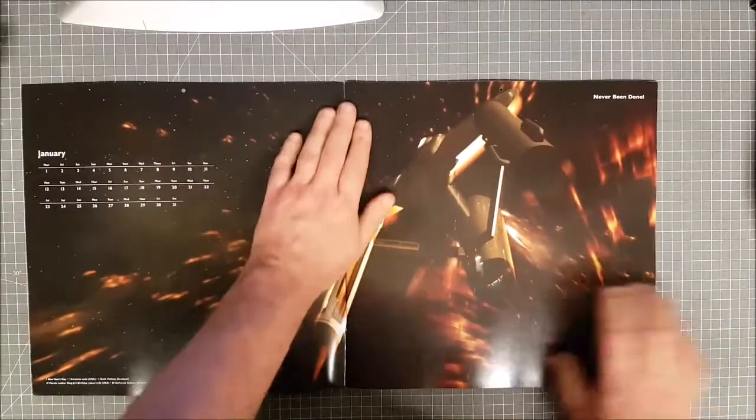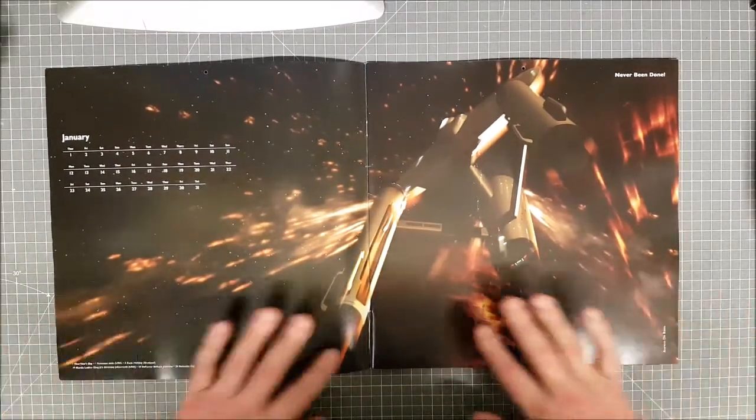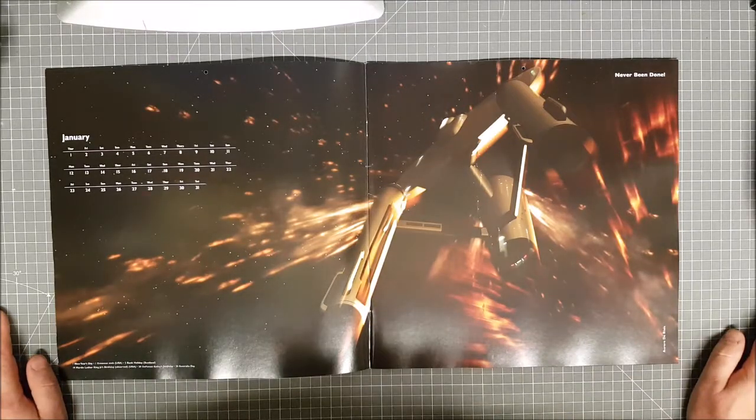So let's start off with January. Forgive any light pollution coming through on the bottom of here, I've got no control of my lights behind me.